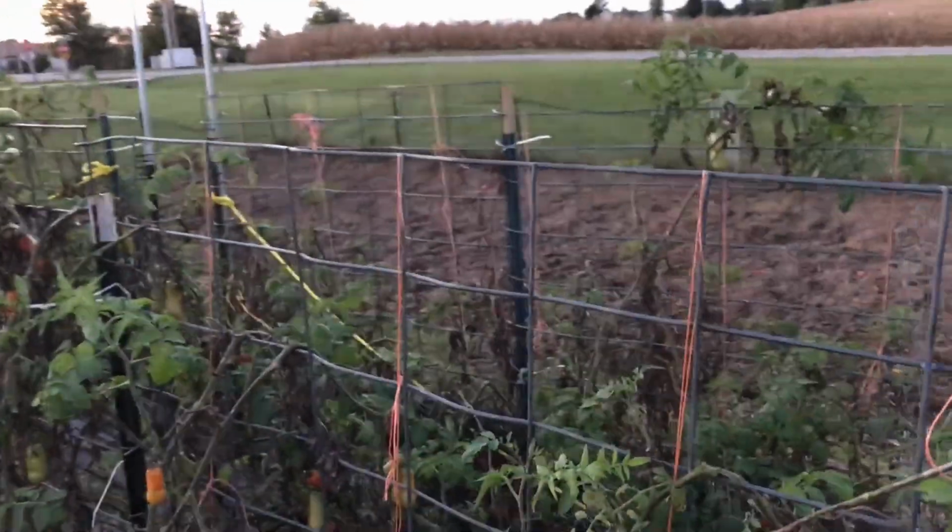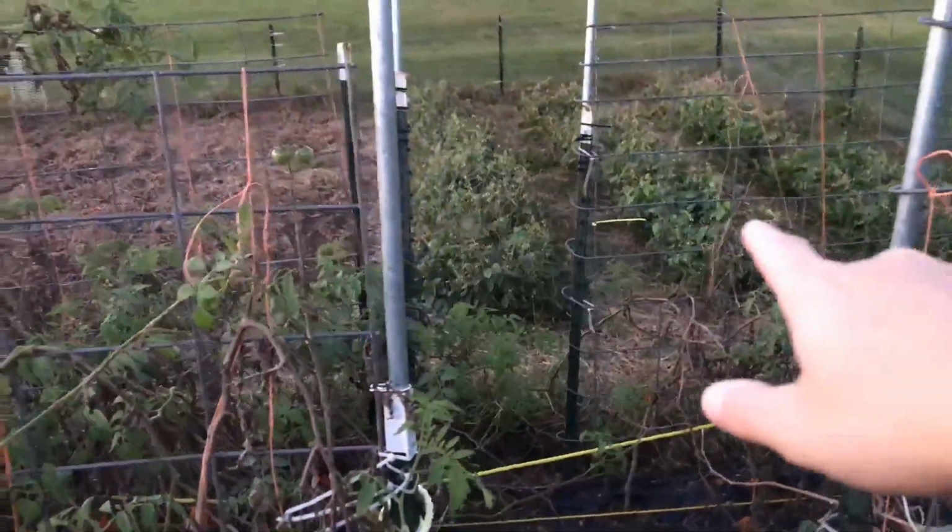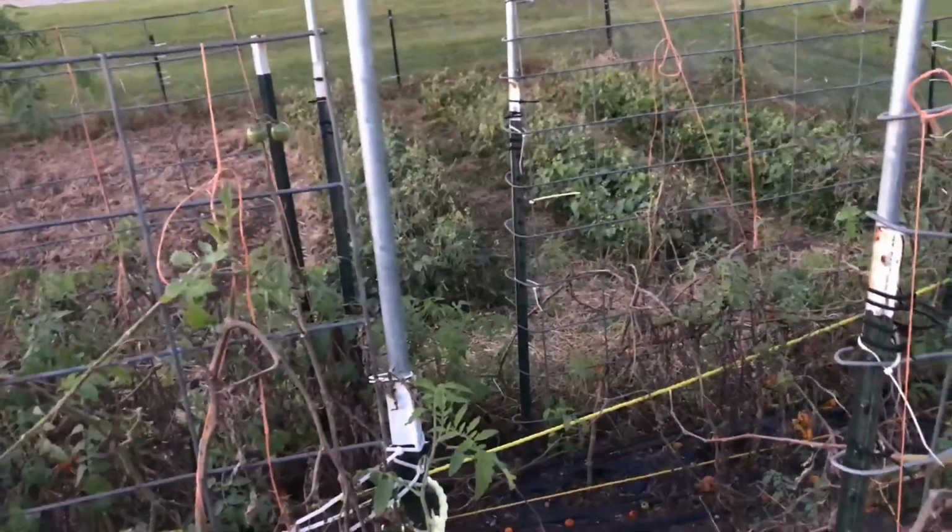Dad's cleared all the green beans and stuff there. There's our lima bean patch.